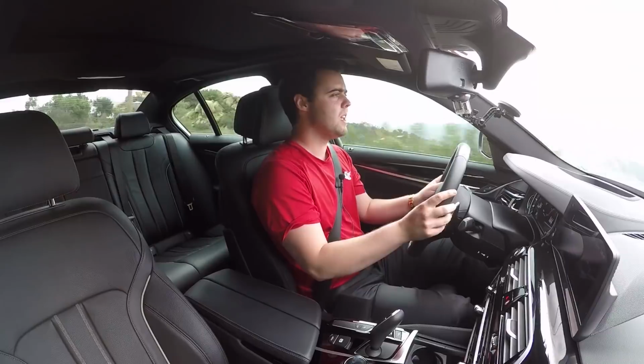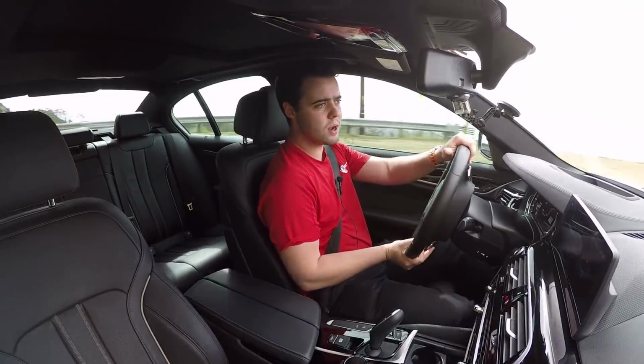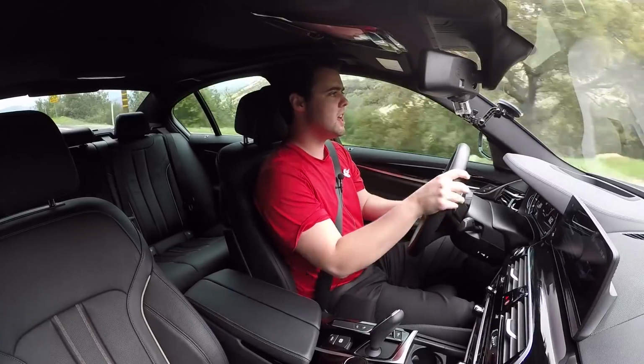That being said, with the dynamic steering and the adaptive all-wheel drive system that varies the torque split between the front and rear, it feels a lot more like a rear-wheel drive car than it does an all-wheel drive one. Turn-in is really quick. It's got a really quick steering rack.